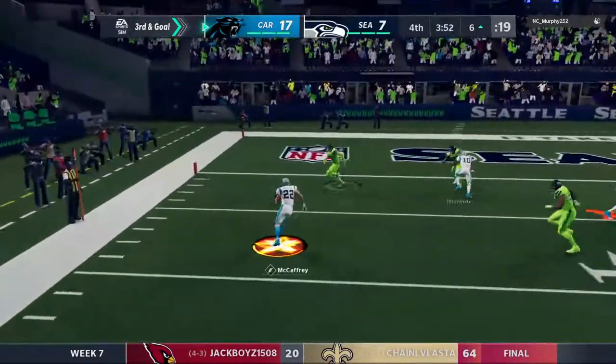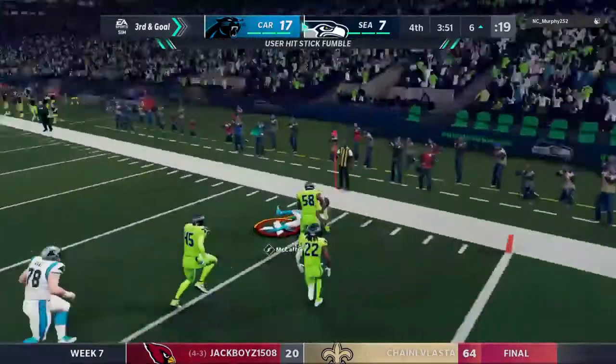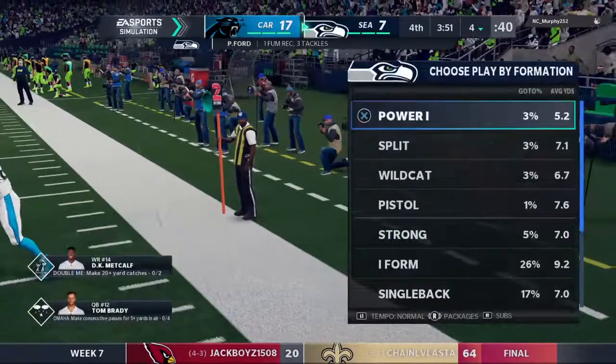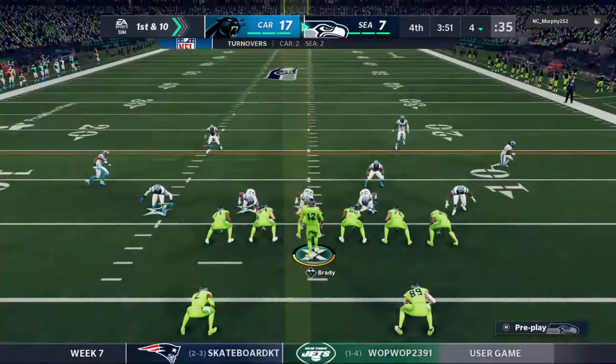Here's Jackson to throw. Gets this to his running back. It's Christian McCaffrey. The ball's out. McCaffrey lost it. And the Seahawks have picked it up. So hold on here. Not done in the 4th.